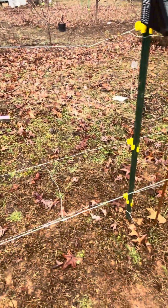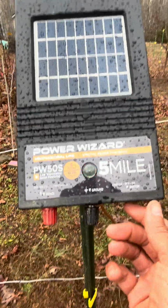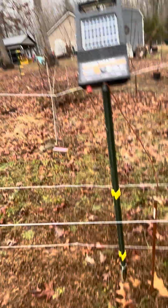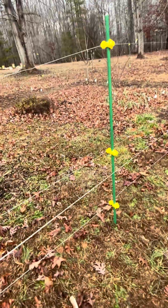It's about the same thing, about 3,000 volts coming off of it right now. Straight out of the box, not being charged yet. So I'm going to switch that back over to charge. But anyway, I just wanted to share with you guys my fence.